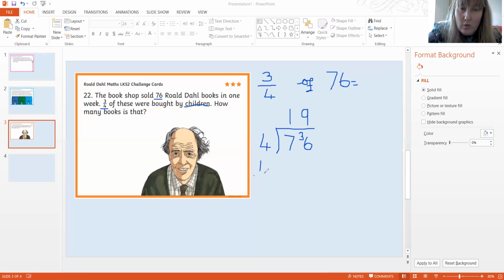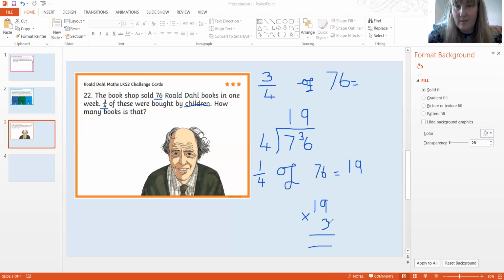So I know now that 1/4 of 76 is 19. I'm not finished yet because I need 3/4. I'm going to use a column method and multiply 19 by 3, because that should give me 3/4. Back to my column multiplication method. 9 times 3: 9, 18, 27, or 3, 6, 9, 12, 15, 18, 21, 24, 27. Either way, the answer is 27. Carry the 2 into the tens. 1 ten times 3 is 3 tens. Add the 2 more tens is a total of 5 tens. So that's a total of 57.